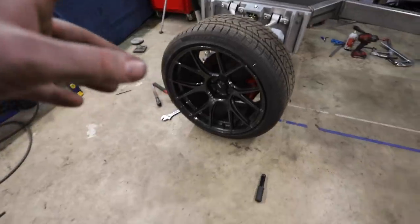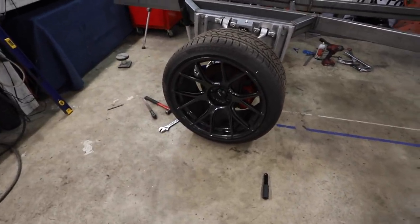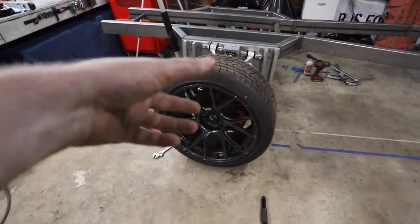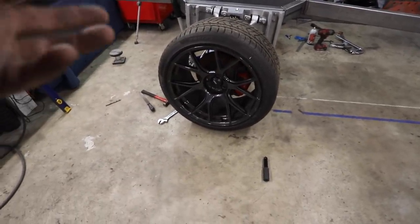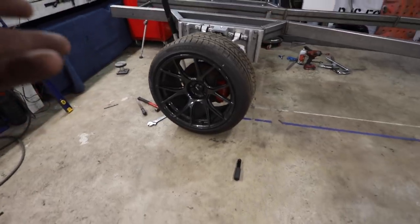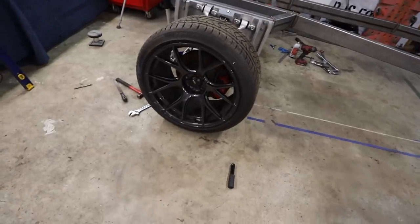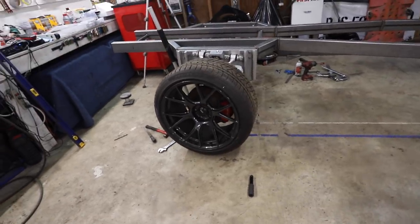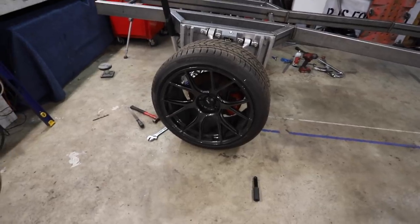So these are the Koenig Ampliforms that we were gonna run on this build. Get rid of the winter tires and put some nice Nettos on there. And we're gonna run these. And these are 5x114.3 lug pattern. And I thought that the C5 Corvette was, but no, it's some weird 5x120.7 or something like that.